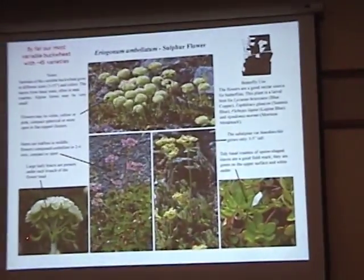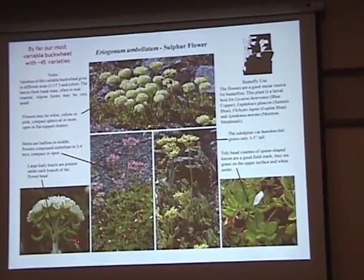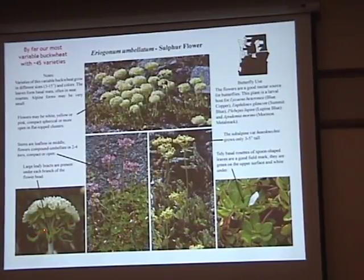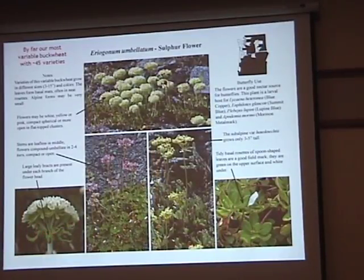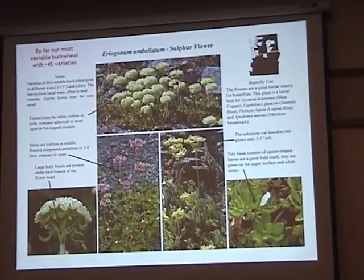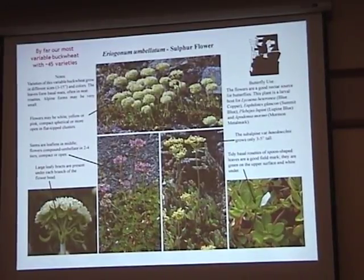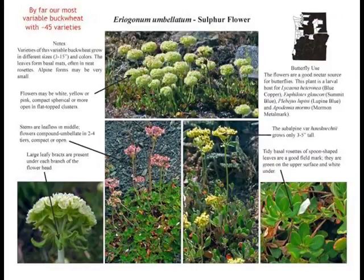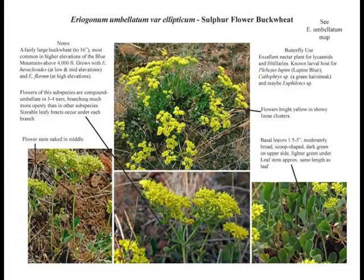But there's all these different forms, and they always have this rosette of leafy bracts, they call them. They don't call these leaves, but leafy bracts, right below where the flower head forks. And in many of these, the flower head will actually fork a second time, and if they do, there will be a leafy bract under that as well. And the leaves at the base tend to be these nice, neat little rosettes. Kind of a neat little plant.